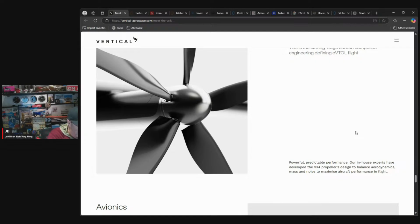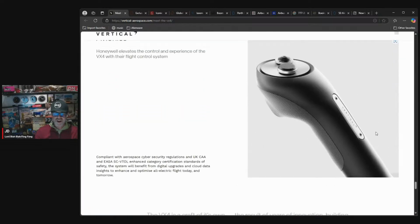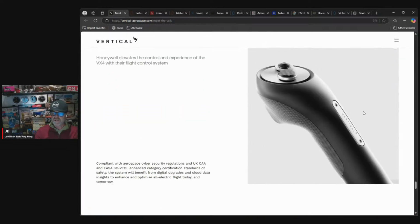Hartzell, global leader. Macaulay Propeller. De Havilland Propellers. That's pretty cool, because De Havilland are an English company established in 1935. But how about that, folks, eh? Isn't it beautiful? Nice, like that. Honeywell elevates the control and experience of the VX4 with the flight control system compliant with aerospace cybersecurity.